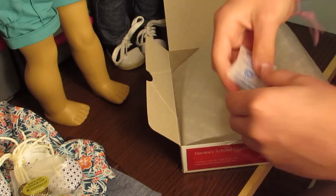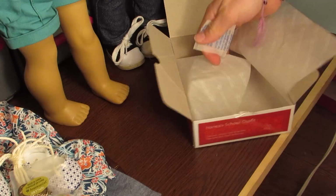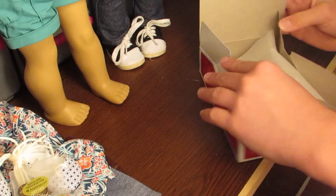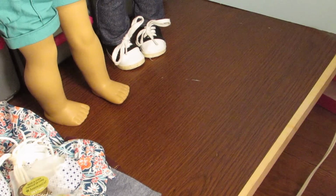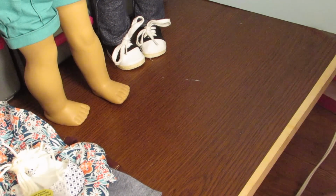All right, and then we have this, which is just for eating. Get it, because it says do not eat. Anyways, so I'm going to put all this stuff on my dolls and then I will come back to you guys and show y'all how it looks. I'm really excited. It's like really cute.